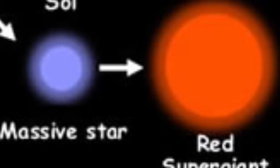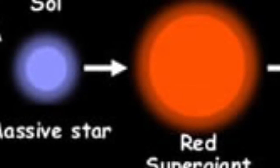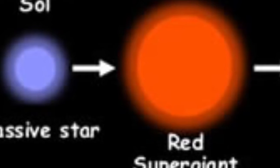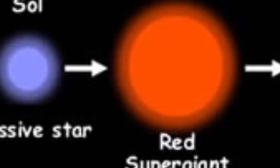It gets a lot more interesting for stars that are anywhere from 3 to 5 times or more massive compared to our sun, because they go through these stages of their life cycle a lot quicker. And you would think that the bigger the star, the longer it would live, but it's actually the opposite. The more massive a star, the quicker it fuses these different materials and the faster it goes through its fuel.